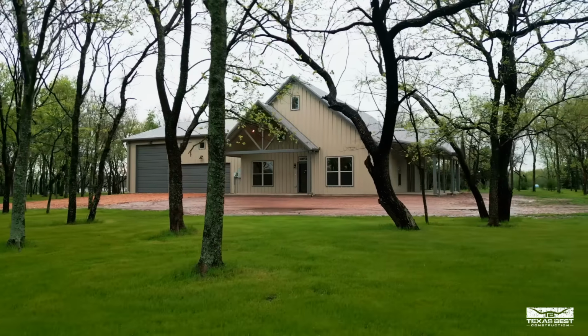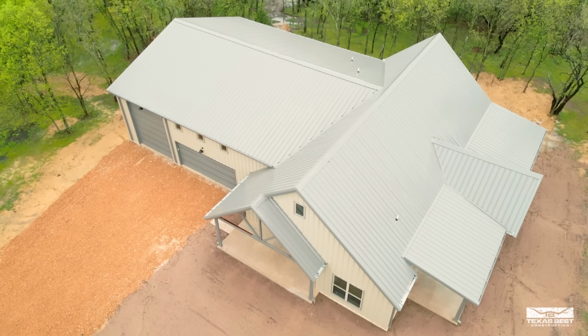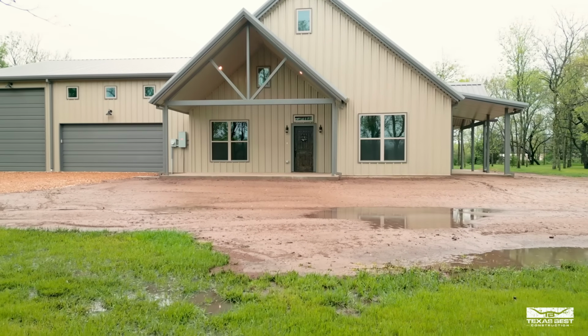This one had some different shapes. We've got a shop, we've got decorative porches. It's a beautiful gray, or charcoal, I should say, color on the roof and trim, and then a tan color on all the wall panels.